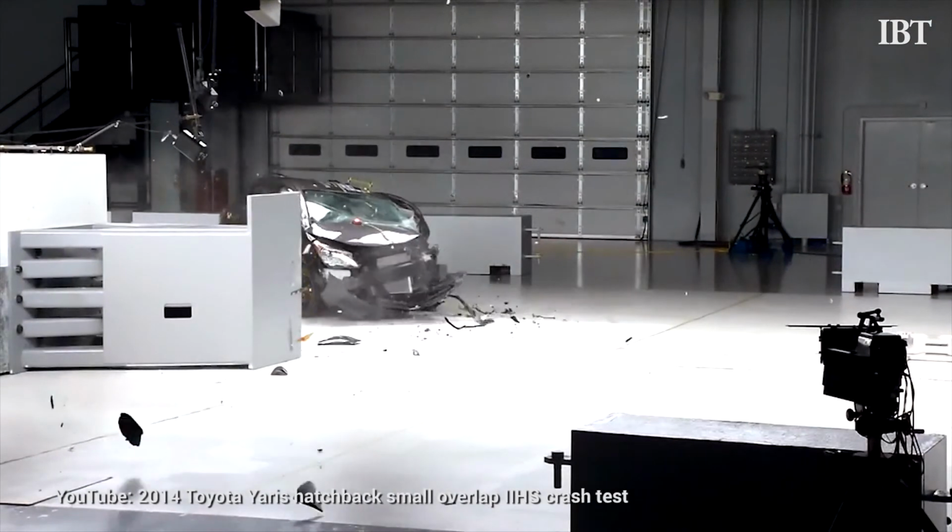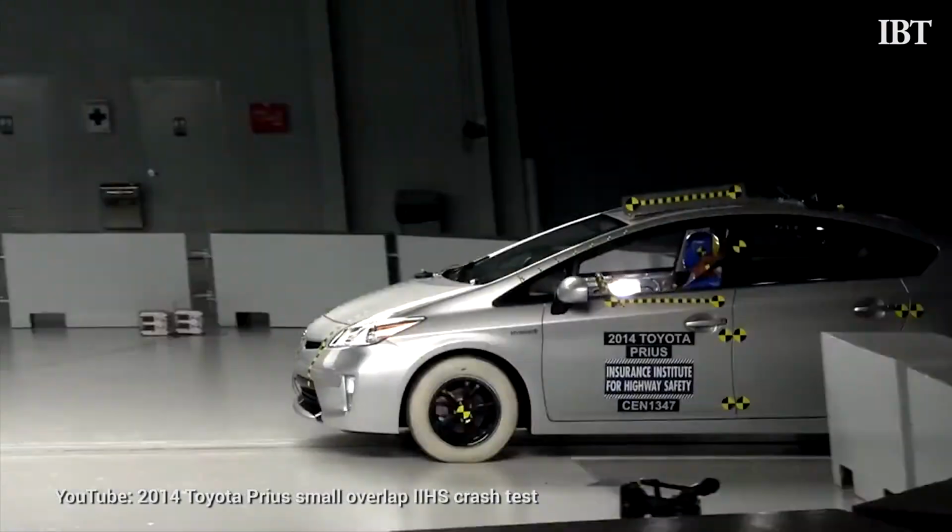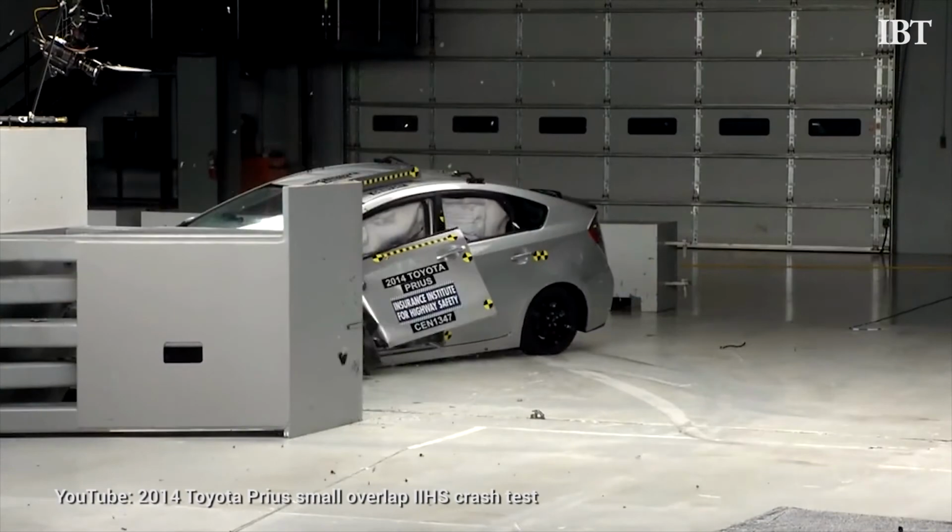Worth noting, Toyota also has two cars in the segment. The Yaris is the better of the two with an overall marginal rating. The Prius C gets a poor designation, which is even more reason to never buy a Prius.